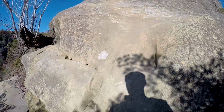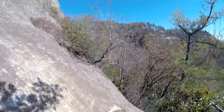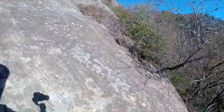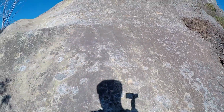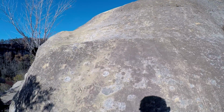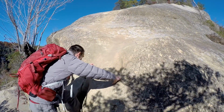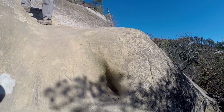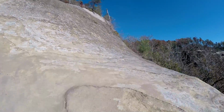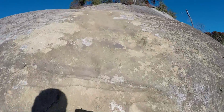All right, here's the sketchy part. Definitely a little tricky on this first step, isn't it? Yeah, it might be a little easier here. Just don't want to slide off that. Holy crap. You alright, dude? Man, I don't know. Just get over that first hump. If I didn't have the camera in my hands, I might have to put the camera down to get up. All right. I'll try to do it with the camera. Not too bad. Indian Staircase. Oh yeah, right here, baby.